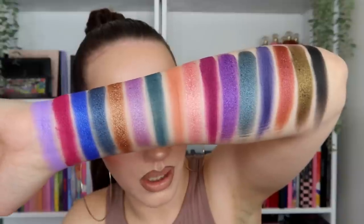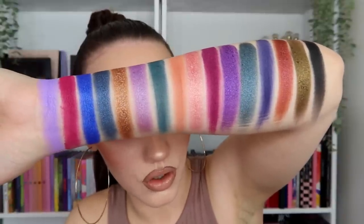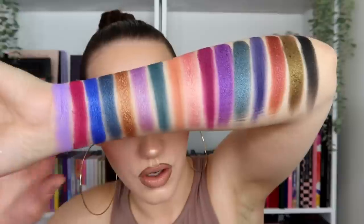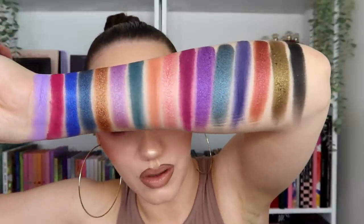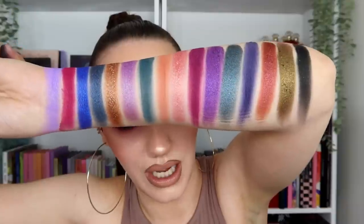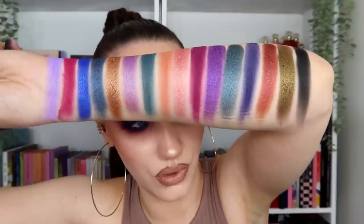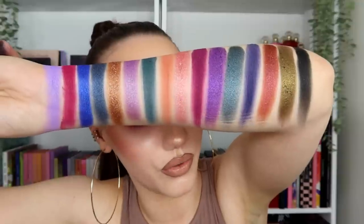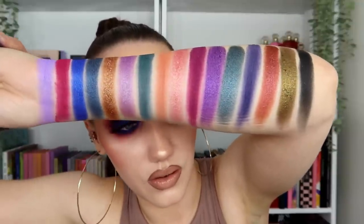Okay, so that is the Meet Me at Midnight palette fully swatched. It's not as vibrant and the swatches are not as good compared to the recent Beauty Bay swatches that we've done. I think you can probably see the mattes just don't look as pigmented. The shimmers swatched really, really well. But of course, it's not about swatches, it's how it performs on the eye. But yeah, that is the swatches.